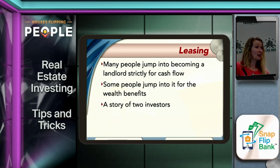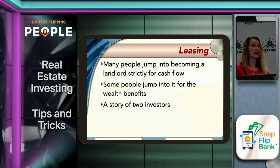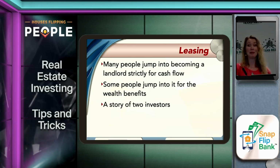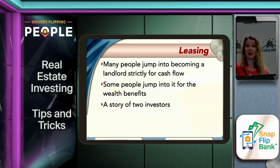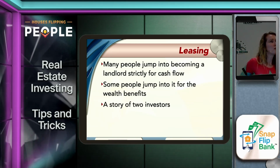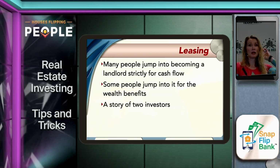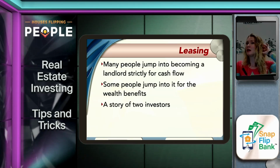How does a college kid making $4.75 an hour with no real money or no real down payment or no real credit be able to get a property? How do you do that? What did you say? Credit. Okay. What else?